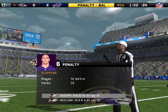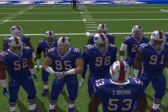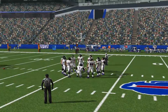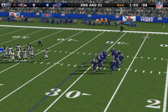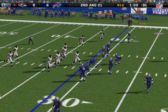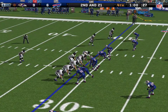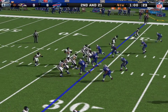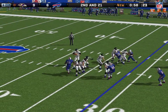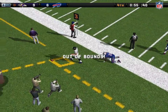Gives him number 86. Still second down. There's about 1 minute left. Ball on the 31-yard line. Set. Hut. Hut. Throwing. On the sideline and out of bounds.